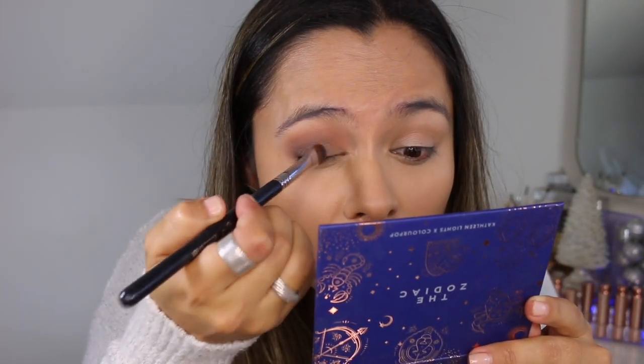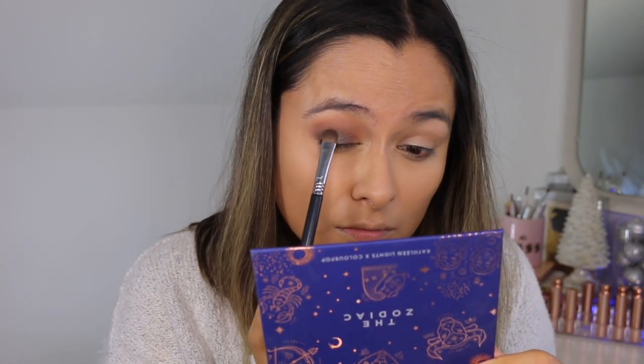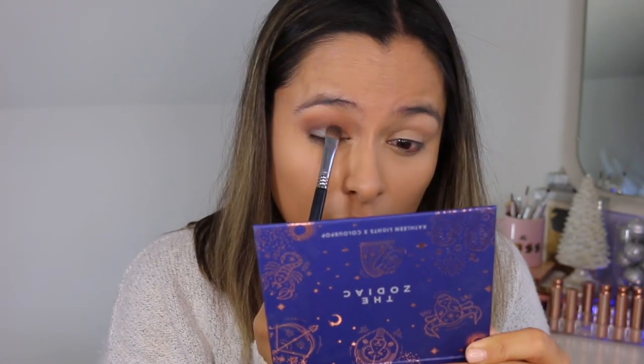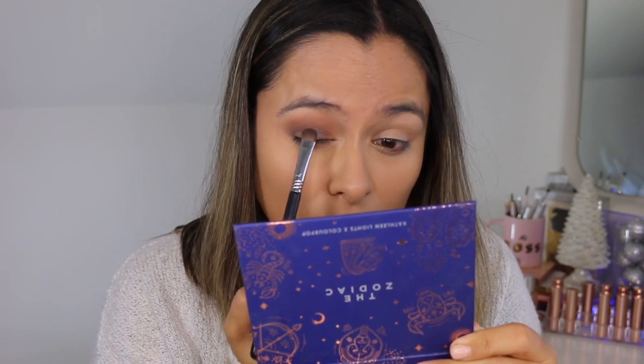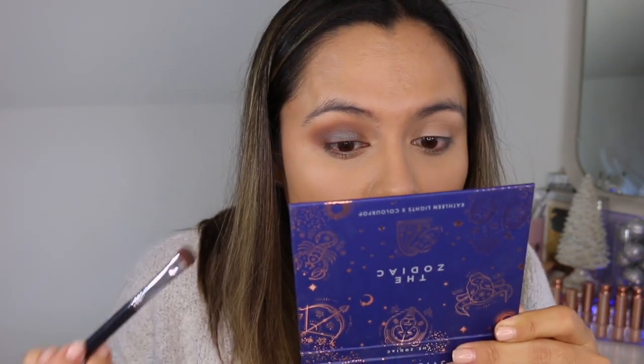Oh, I wonder what happens if you use it wet. I'll try to use it wet. Watch me just mess this up. Well, it's definitely showing up a lot more now that I have wet my brush with MAC Fix Plus.